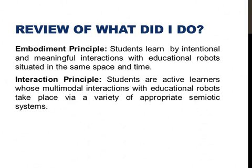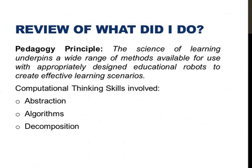The second part of this is the interaction principle. We learn and gain meaning from the world through what's called a semiotic process. And in this case, the semiotic process is the mathematics of space and the mathematics of movement, like position, forwards, left, how far forward, how far left. It's also about sequence. When you analyse a number of activities, you begin to see a set of characteristics appearing time and time again. We group these together in what's called the pedagogy principle.